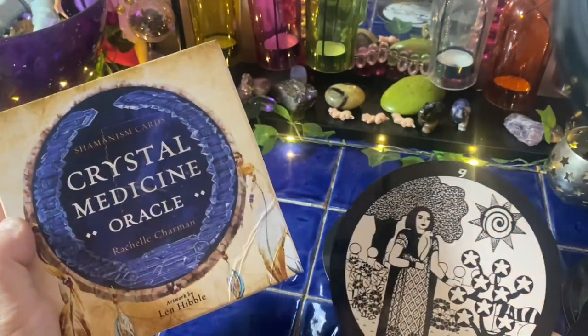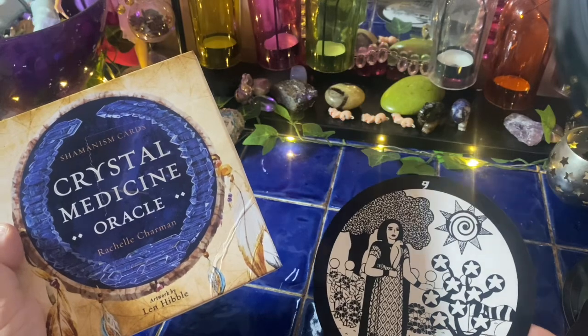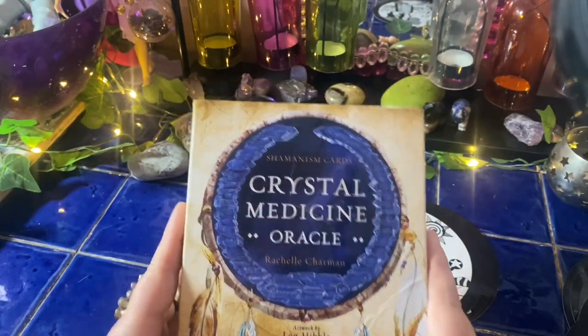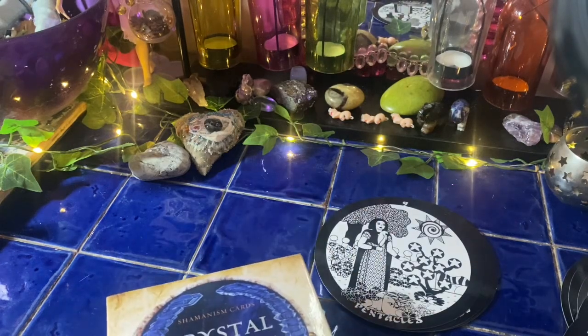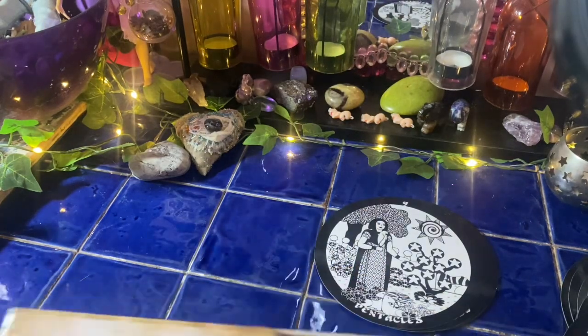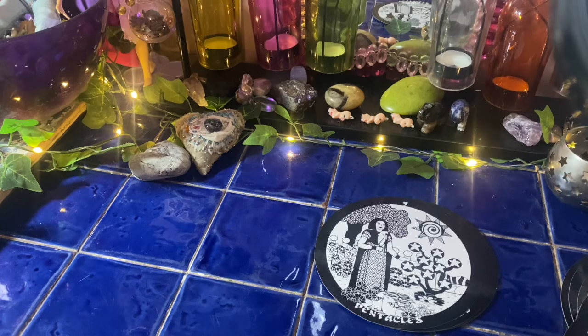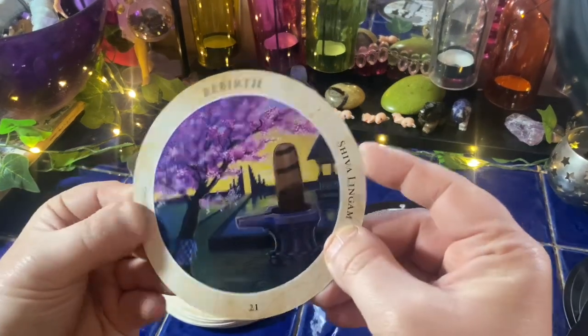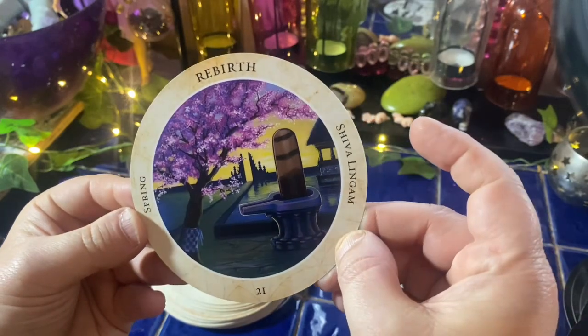which makes me think of kind of a shamanic deck, the Crystal Medicine Oracle, because we were kind of picking up on energies in nature. Of course, this is a circular deck as well, so it has to be tried. It has to be tried, the two together. So in the garden, picking up energies. And look, we're in a garden scene there.